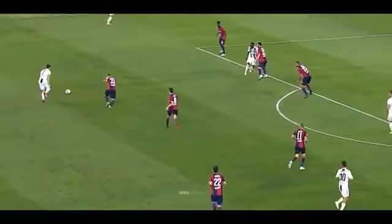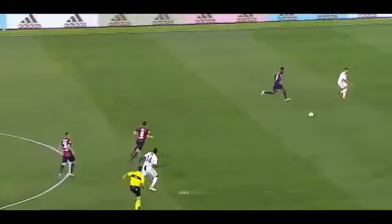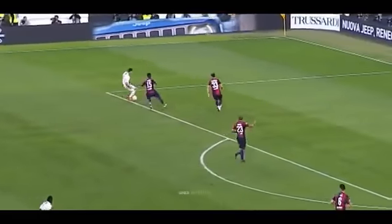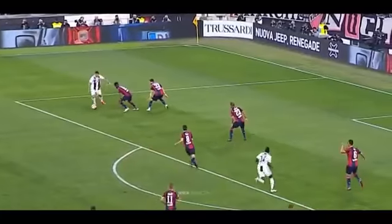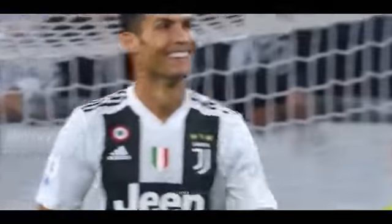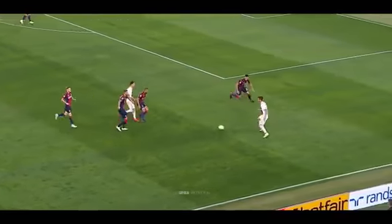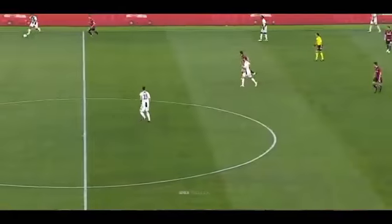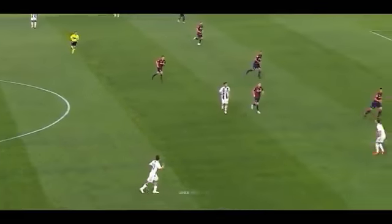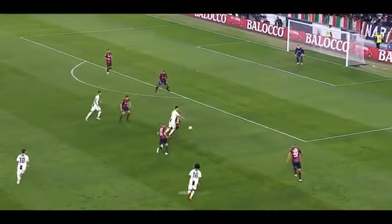Once again, space in the middle of the park. This time Ronaldo has a go, but with his weaker foot sends it wide of the target. Here he is again. He needs numbers in support. Cancelo, Dybala to Cuadrado. Flicked on to Cuadrado. Ronaldo, space in front.